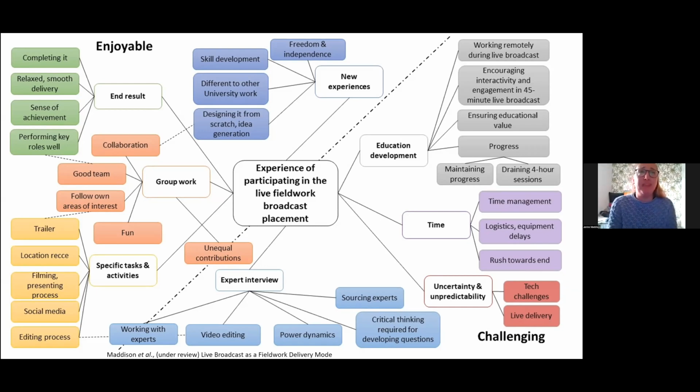They also had lots of things happen in the broadcast placement that were completely new to them. So that freedom and independence, the fact that it was very different to lots of their other university work. In particular, they really enjoyed working as a team to develop the live broadcast. There were some nice comments about how they'd done group work before at university and didn't really enjoy it as much, but actually this was a different, team environment. It was one of their first instances of working in a positive team environment.